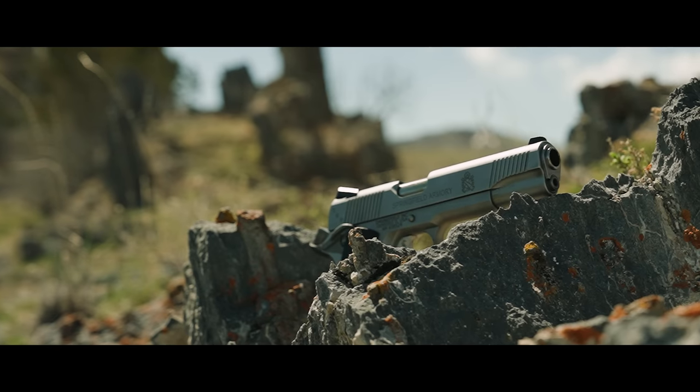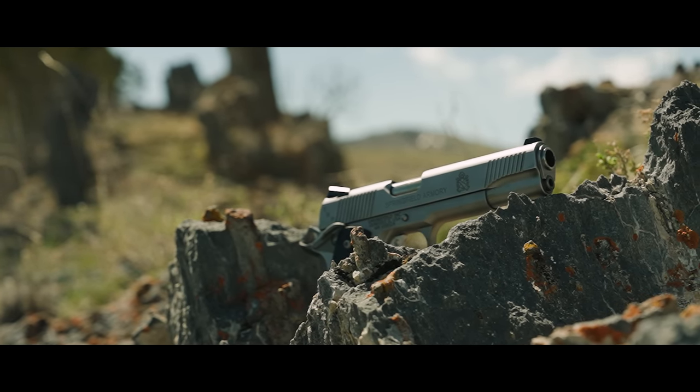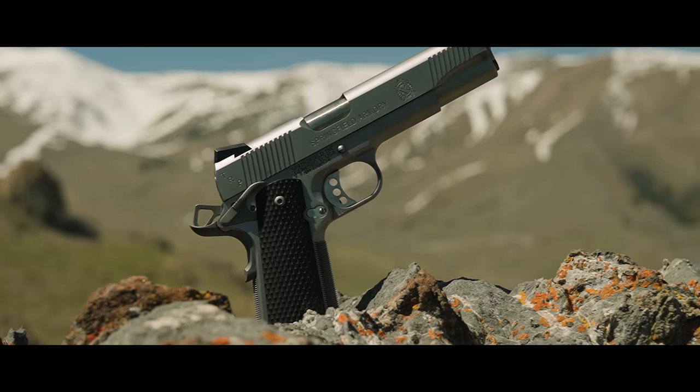So today we're talking about 1911. Specifically, we're going to be talking about the Springfield TRP, which is kind of an oldie, which is also kind of what makes this fun. So let me give you some opening thoughts here.